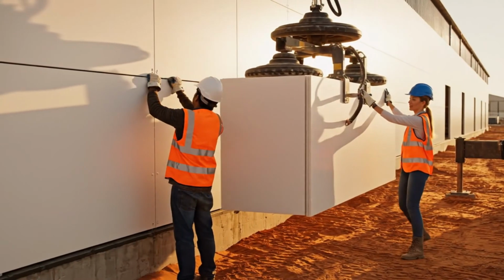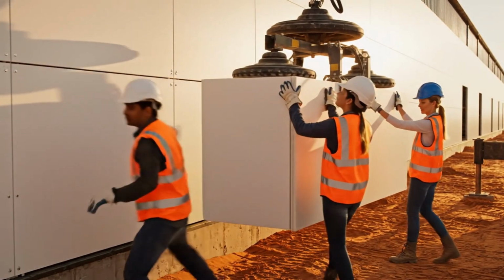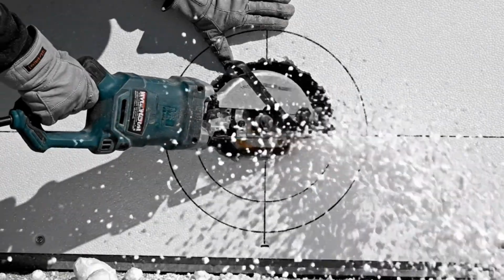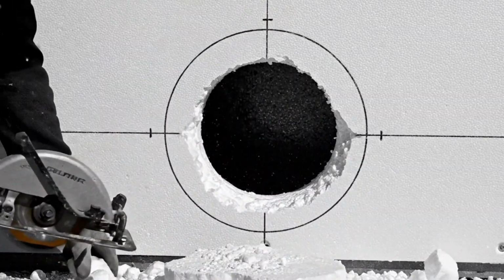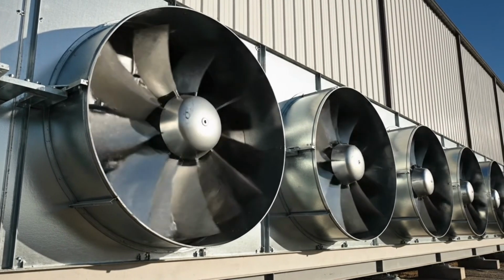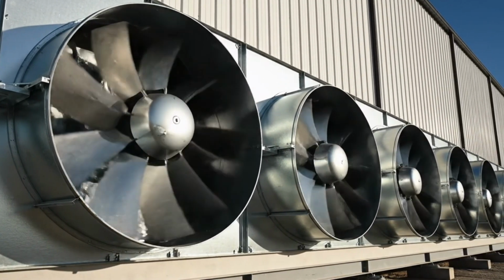The sides are enclosed with sandwich panels, creating a thermal barrier that isolates the interior from the external extremes. Precision cutouts are made in the rear walls to accommodate the heart of the ventilation system. 10 massive industrial fans are mounted, designed to pull air through the tunnel at hurricane speeds when needed.